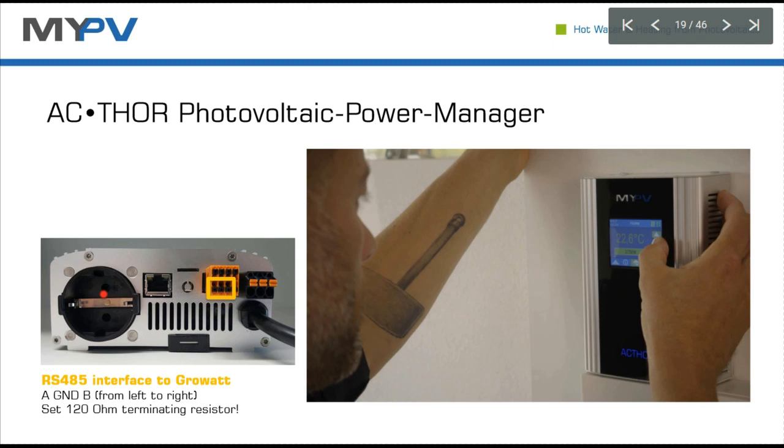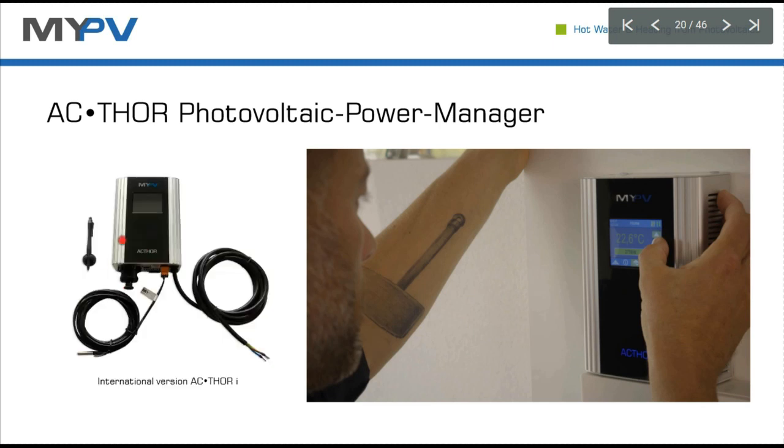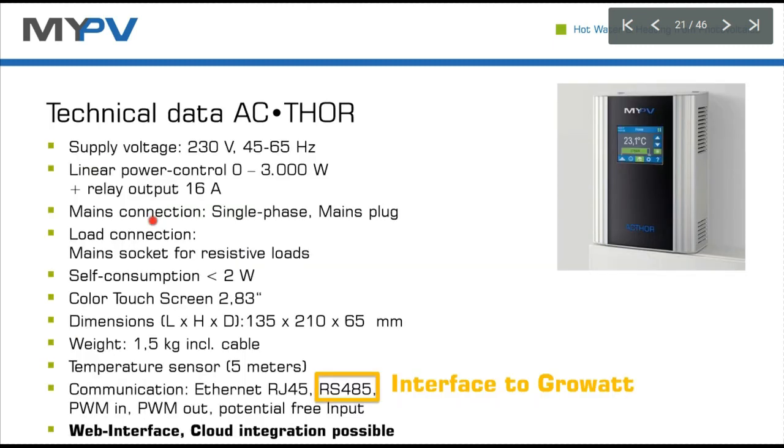Okay, it's a 3 kilowatt power stage, and here is the international version with this mains plug adapter. And here you see also the temperature sensor, which is pre-wired on this orange plug here. This is a small pin like my pencil here. It helps you to click on the touch display. Good. And then there is the technical data. I already mentioned our power control range. It's from 0 to 3000 watt possible with the Actor. And there are all the technical details that I already mentioned.